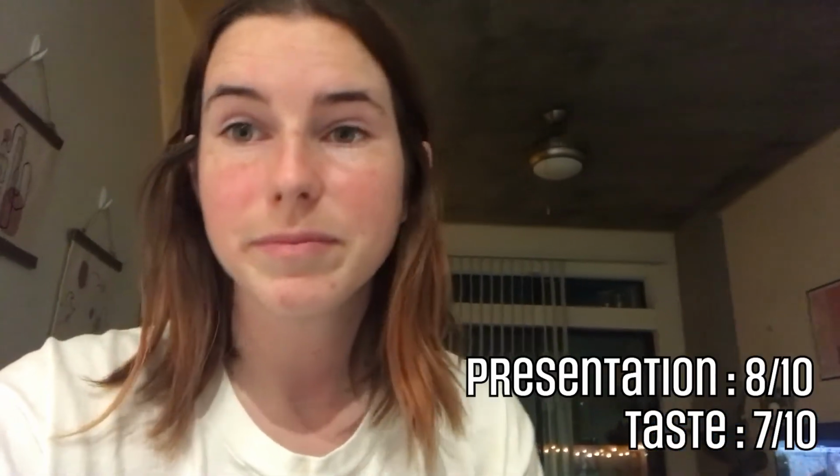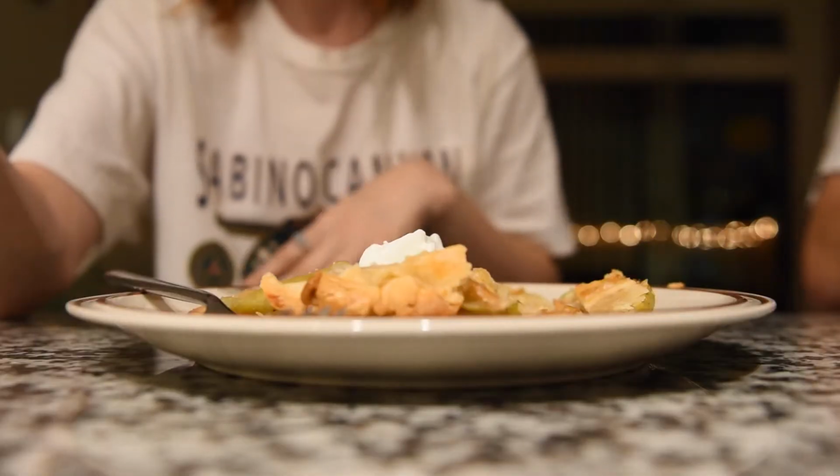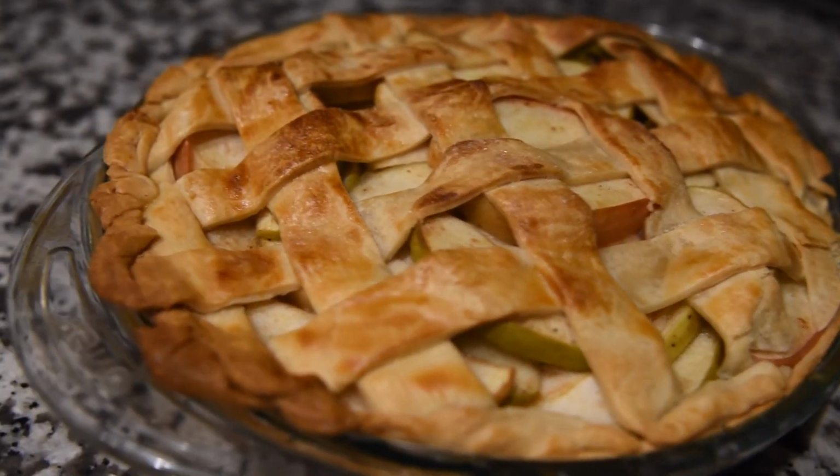If I'm being completely honest, I'm personally more of a pumpkin pie kind of gal, but for an apple pie, it's really good. Thank you, Mom, for the recipe. Really appreciate it. Taste-wise, I'm gonna give it a 7, only because I'm more of a pumpkin pie girl, but I'm still gonna devour all this because it's really good. Presentation, I'm proud of myself. I'm gonna give it an 8. Definitely transporting it to the plate, it's not even recognizable anymore, but in the pie tin, it's an 8. I'm gonna eat this now. Yay!